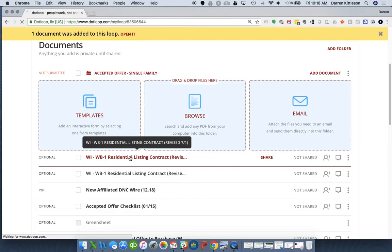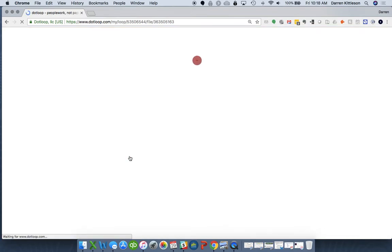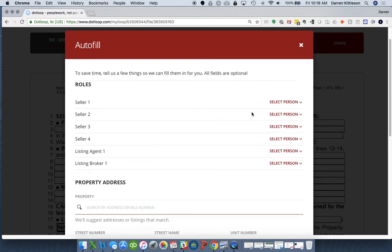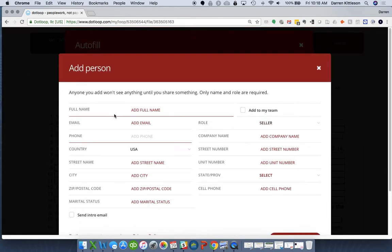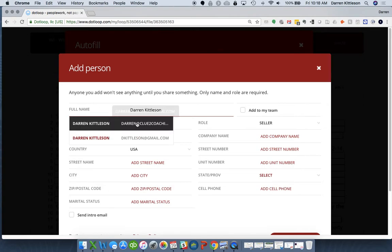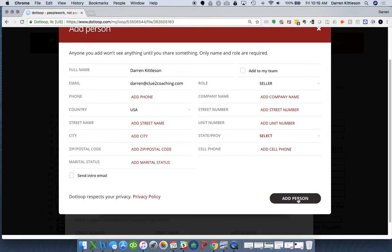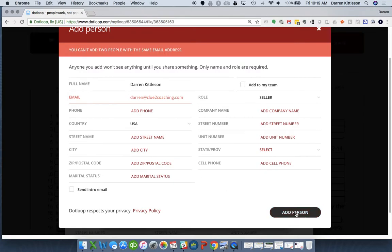So now what I'm going to do is click on that form, and it's going to let me do some autofill. And here's what I'd suggest you do, use this because it's going to save you a lot of time. So let's say seller. Actually, it's me, so I'm going to use my own address. And I'm going to put in a different email so it doesn't confuse things. So it took that. You type in phone number, just fill all of that out, and you can hit add person. So that's got me as the seller.